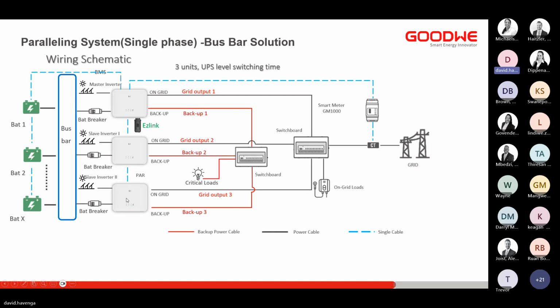And option number 2 is having a combined battery bank. So having one large battery bank in parallel on the parallel system. As you'll see in this scenario, the battery communication as well as the meter communication goes to the master inverter only. And the same would apply for this. Your cables from the bus bar to the inverters as well as the backup cables should always be the same length.